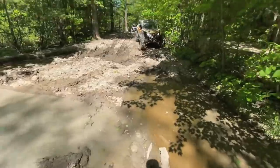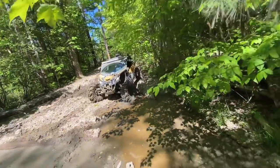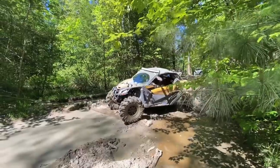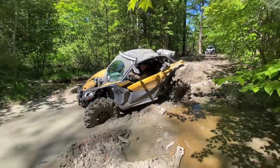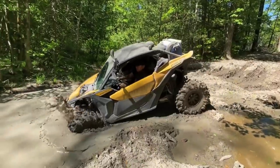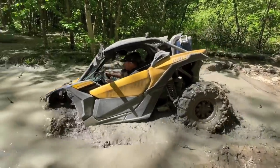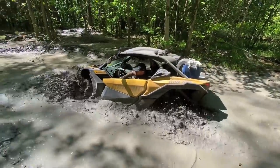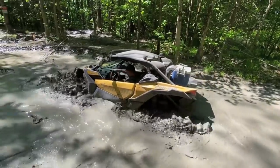Where am I gonna go? Oh, it's coming through here. Well, flip-flop if anyone needs one. Oh, he's going for it. Watch out, Blake! Blake, don't go too far! I think your butt's gonna be wet. Oh, yeah. Woohoo! Oh, yeah, get it.